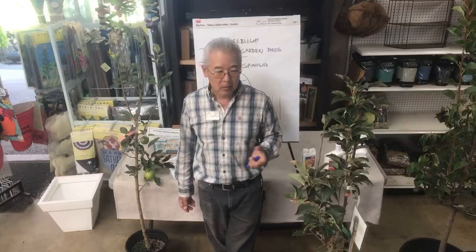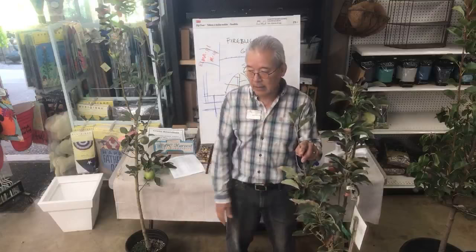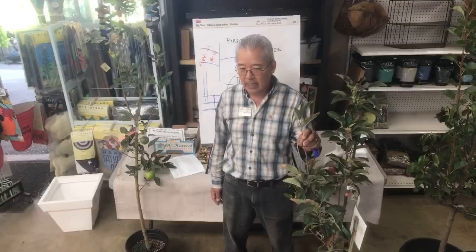So generally in our climate, the last 5 years, the apples haven't gone totally to sleep because the winters aren't cold enough. So we tell people if it's due to bloom in April, strip off all the leaves in March. Give them about a month of rest period, and the lack of foliage encourages the new flower buds to open up too.